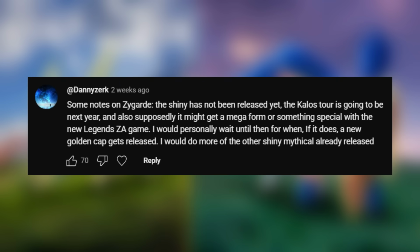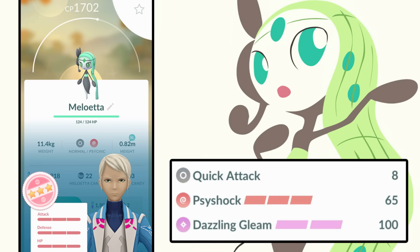We already have a bunch of them out there and I kind of recommended some earlier in my last video, so one of the strongest picks I recommended in that video is probably shiny Meloetta. I think that's going to be a really solid option. It looks great and it's also really good in the Open Master League.